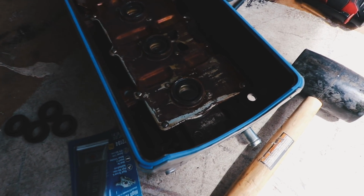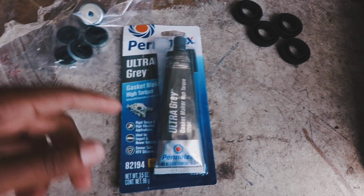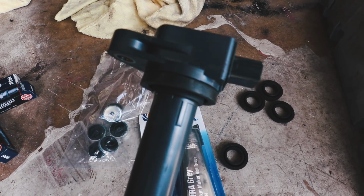Valve cover gasket is on, spark plug tube seals are on, ultra grade Permatex. Just picked this up from Advanced Auto. I never knew what these seals were. I thought these were like universal seals, but lo and behold, they go to the coil packs. I've honestly never known that.